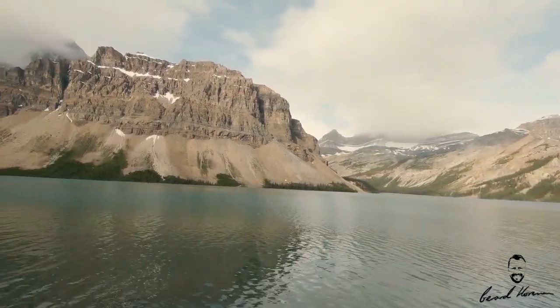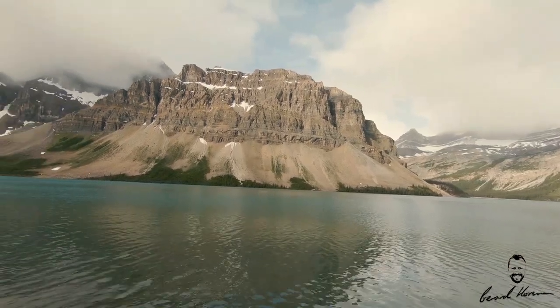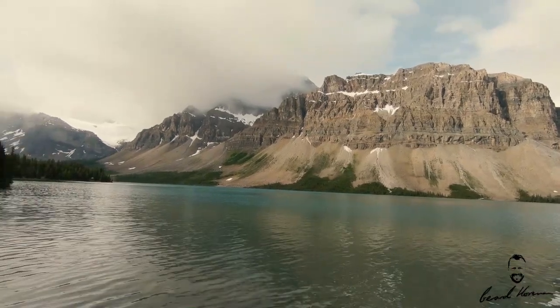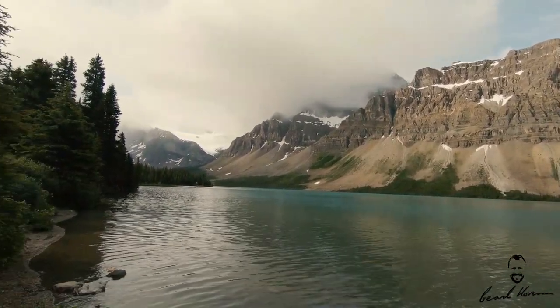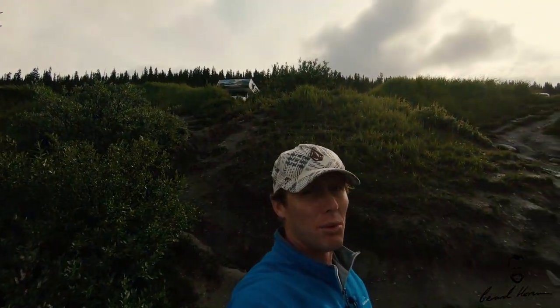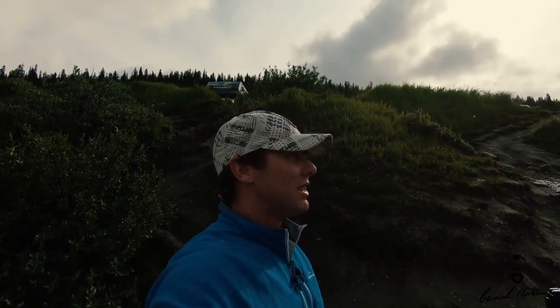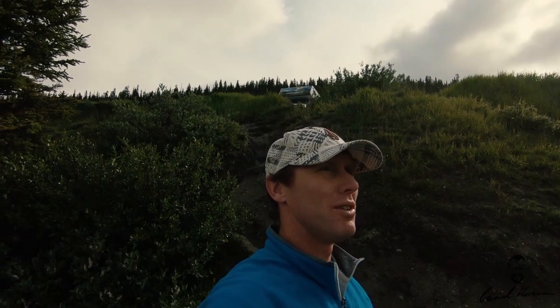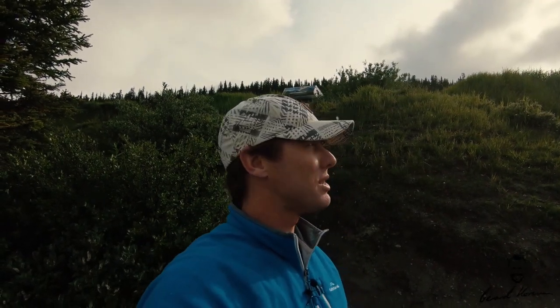These mountains are just spectacular. This is the Bow Valley Glacier on the Icefields Parkway heading north again to Jasper. As the guidebooks recommend, if you get the opportunity, do the Icefields Parkway in two different directions because you'll get two different perspectives, and that's exactly what's happened.